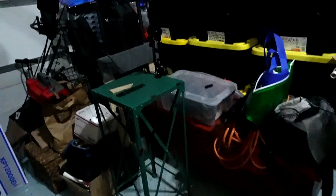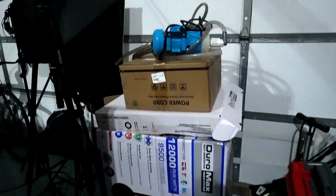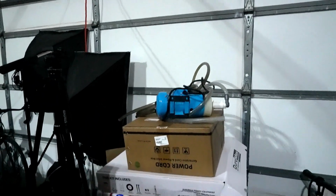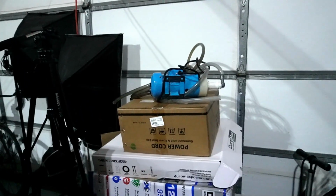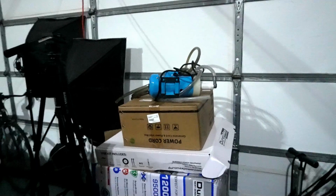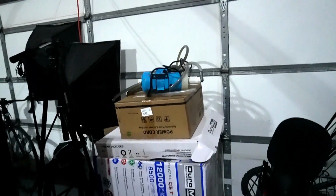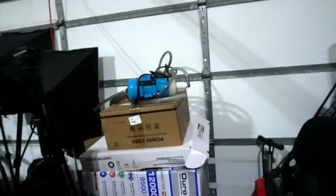So back here, other projects and nonsense. You can see the big generator box right there, and the 25 foot 50 amp cord, and the 50 amp receptacle in that top box. So I've got to get that assembled and set up and ready. Last night we had an electrical storm. I was kind of sweating bullets.